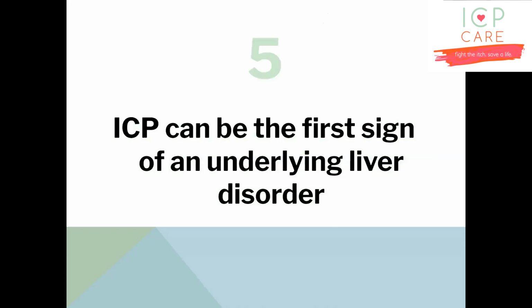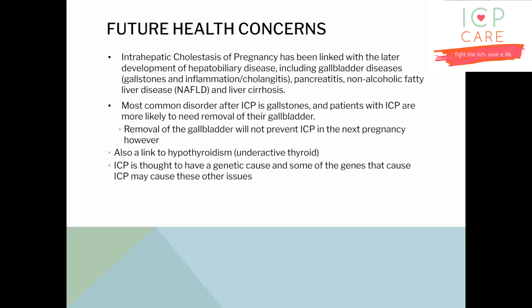So for number 5, the ICP diagnosis can be the first sign of an underlying liver disorder, and there's many of these, unfortunately. It can be linked with gallbladder diseases, gallstones and inflammation, cholangitis, think hepatitis, pancreatitis, non-alcoholic fatty liver disease, cirrhosis. The most common is gallstones. And I think I read a study somewhere that showed that between 60 and 80% of ICP women tend to lose their gallbladders about 5 years after the last delivery.